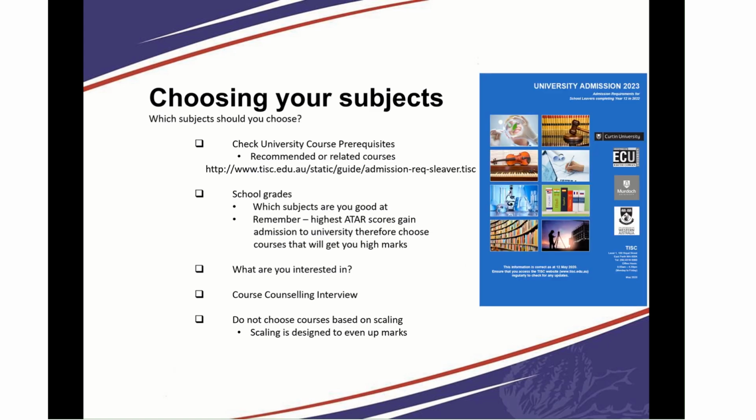Students who are looking at going to university, you need to have a look at this document, and there is a slip in your pack that gives you the link to this document. Now, in this, all university courses are listed and any prerequisites that you need to have studied in Year 11 and 12 to be able to study that course at university. For example, if you are looking at studying medicine, you need to do chemistry in Year 11 and 12.